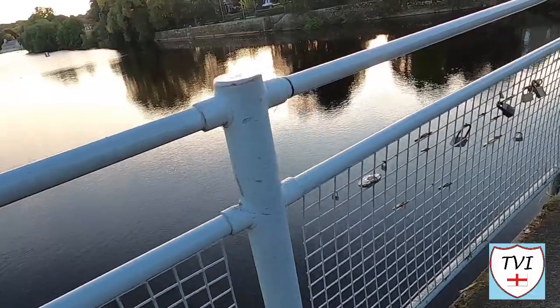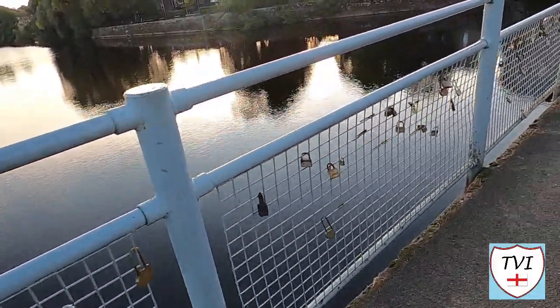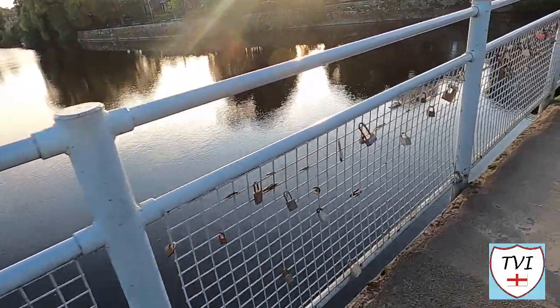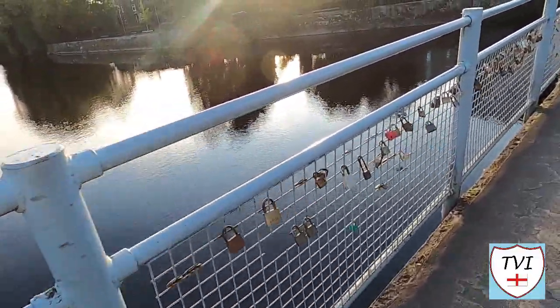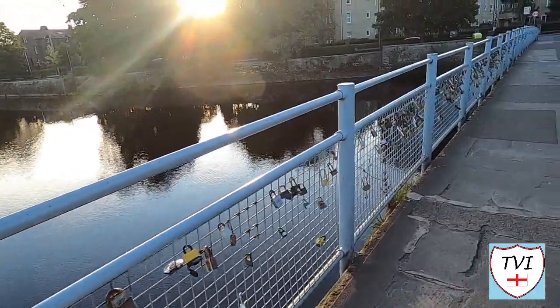These padlocks are what's called love locks. There's a bridge in Bakewell in Derbyshire that's absolutely full of them. It's got that many of them. I'm surprised the bridge isn't collapsing under the weight of them. A lot in Europe as well. They are a popular thing, aren't they?